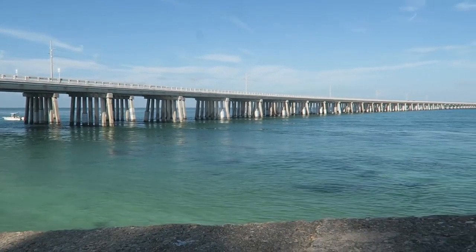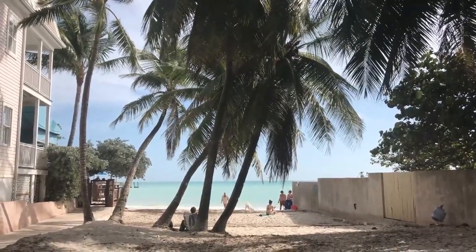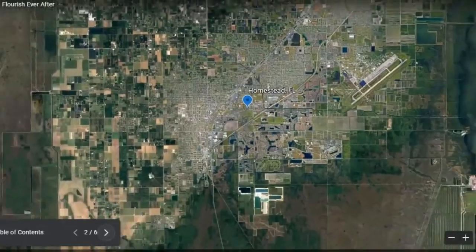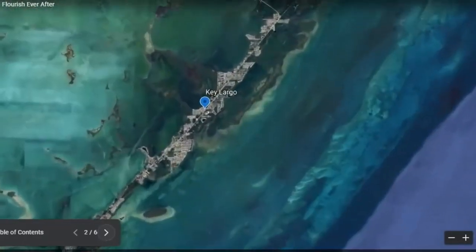So you get to explore a string of tropical islands stretching 120 miles into aquamarine waters. Lucky you. Here are ideas to get the most out of your time in this tropical paradise. Let's start from Key Largo and work our way down to Key West.